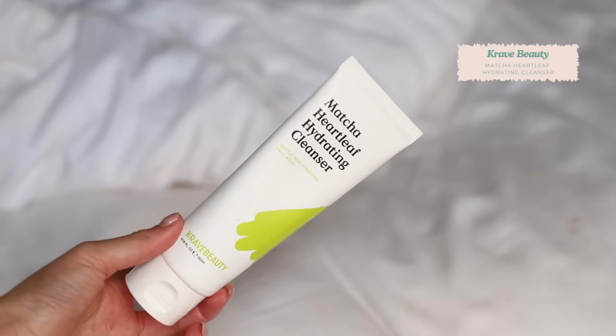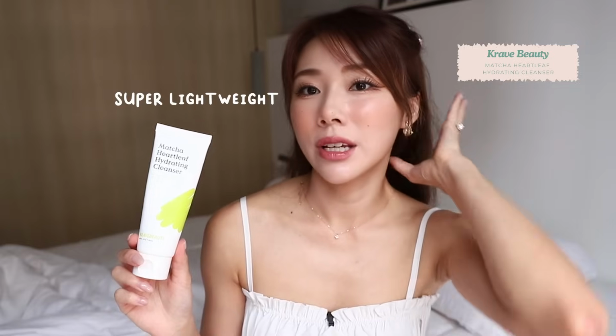I have a cleanser from Krave Beauty as well. It's almost gone. This is the Matcha Heartleaf Hydrating Cleanser. The lightest cleanser I have used in my life, okay? Like, it literally is like a jelly that doesn't foam up, but it has a very slippery feeling on your face. But it does the trick, you know?